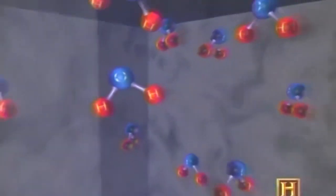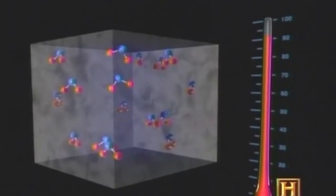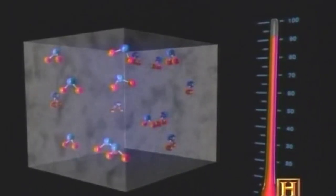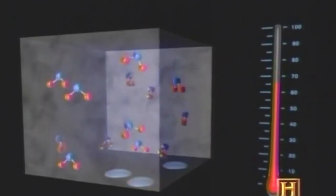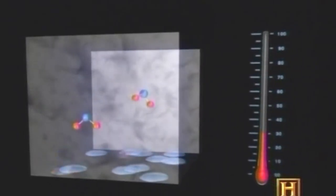Humidity is measured by how much moisture 1 cubic foot of air can hold. As temperature is lowered, moisture condenses out of the air. So at 92 degrees, a cubic foot of air can hold 16 grains of water. But at 31 degrees, it can hold only 2 grains of water.